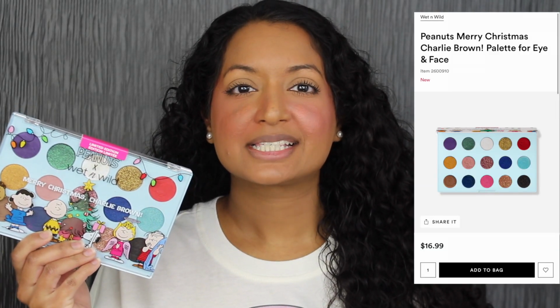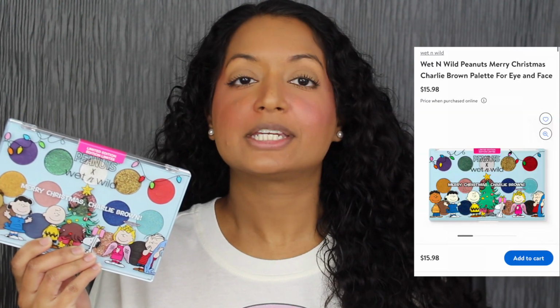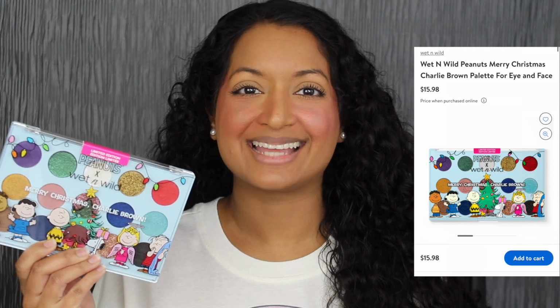Now let's see what the eyeshadow palette looks like. This retails for $16.99 at Ulta Beauty, but on Walmart's website it retails for $15.98. I purchased mine on Ulta's website. I do want to read a little bit about this palette. Merry Christmas and Happy Holidays from all your pals from Peanuts. The 15-pan hyper pigmented Merry Christmas Charlie Brown palette for eye and face by Wet n Wild helps you get vibrant looks with butter soft matte, sparkly shimmer, gleaming satin, and self-adhering multi-dimensional glitter finishes.